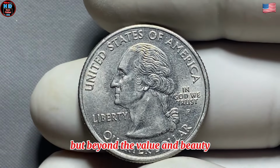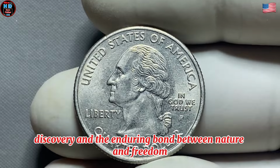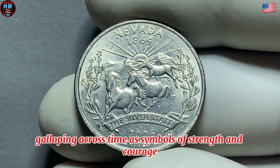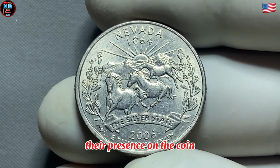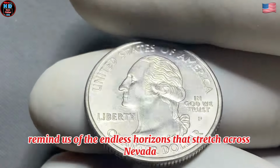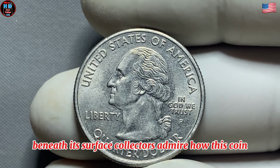But beyond the value and beauty, the Nevada quarter represents something far greater, a story of perseverance, discovery, and the enduring bond between nature and freedom. The 3 wild Mustangs symbolize independence and the untamed American spirit, galloping across time as symbols of strength and courage. Their presence on the coin honors the animals that have long roamed Nevada's deserts, free and majestic. The background mountains and radiant sun remind us of the endless horizons that stretch across Nevada, echoing the dreams of pioneers and miners who once sought fortune beneath its surface.